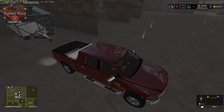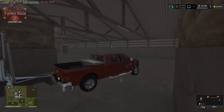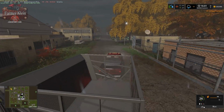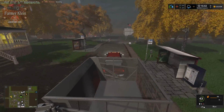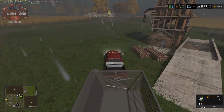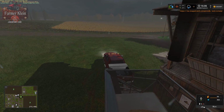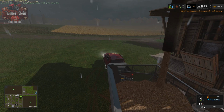Trailer. Hopefully this trailer's not going to be too heavy for this truck. Not tried to hook these up before. Alright. See how this is going to work. Go ahead and pull up here under our pipe. Trying to put about a half load in here. Don't need a full load.